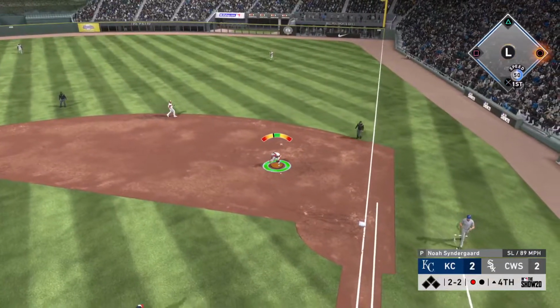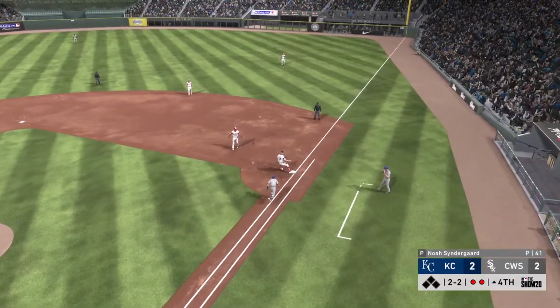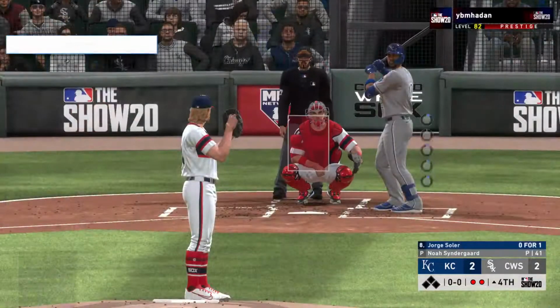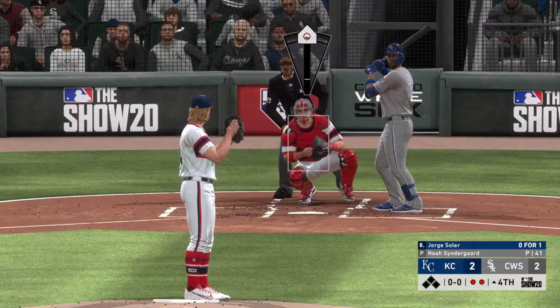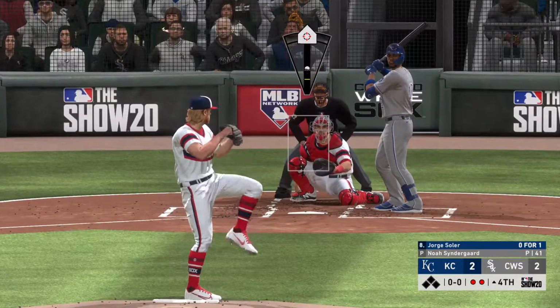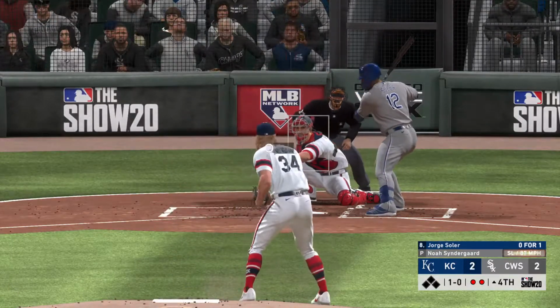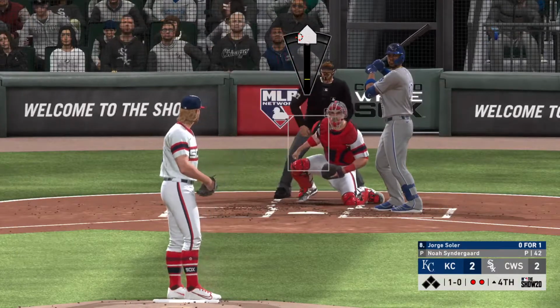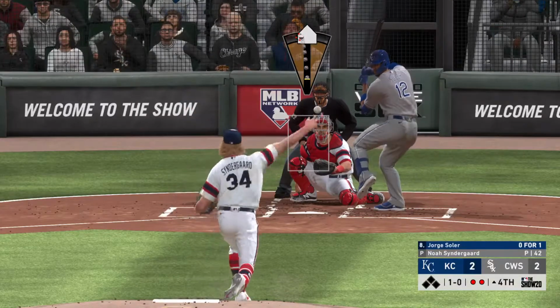Drilled to first. A dive, and he knocks it down. On the recovery, the throw is in time to get the out at first. What a heads-up play. Stepping into the box, Jorge Soler. He was a strikeout victim in his first try. Ball 1. Soler brings a ton of pop to the plate with him, particularly against right-handed pitching.